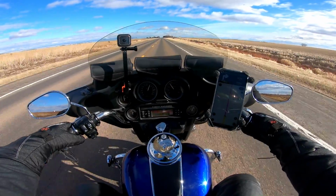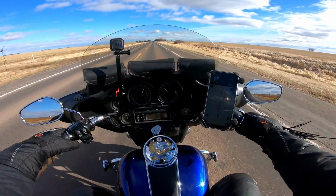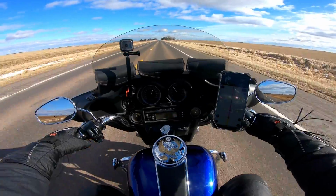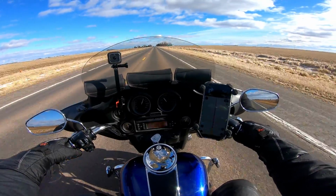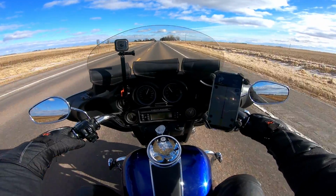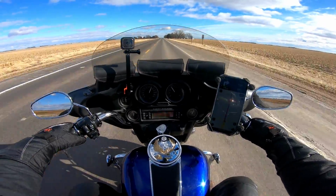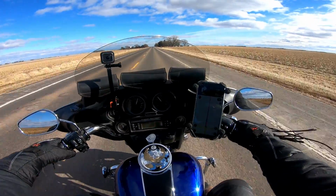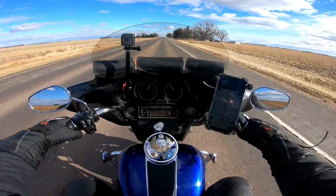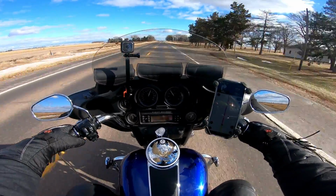We're in the upper 30s today. Upper 30s, lower 40s. I think the high was supposed to be 41. When I had seen the weather just a little bit ago, it said like 38 or 39. Wind is approximately 22 miles an hour, gusting to I think 30. So this could very easily be the type of riding that I will be doing when I leave out of here.